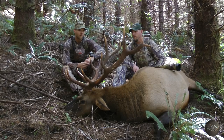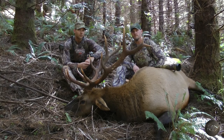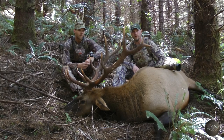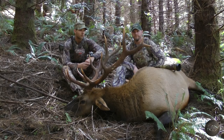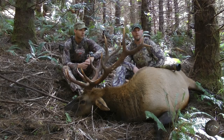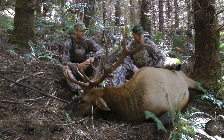Worked great. Another beautiful 6x6 Coastal Roosevelt. A textbook call in, everything just worked out perfect. 5-yard shot. Can't really make a mistake there. I used all my pins, top to bottom.